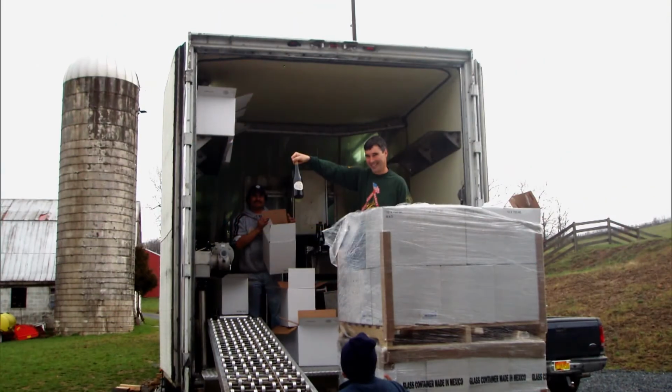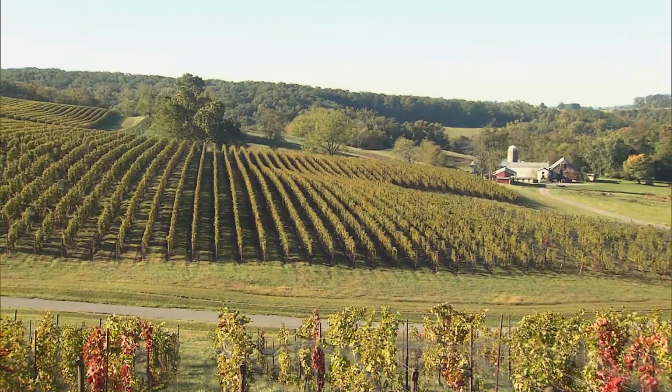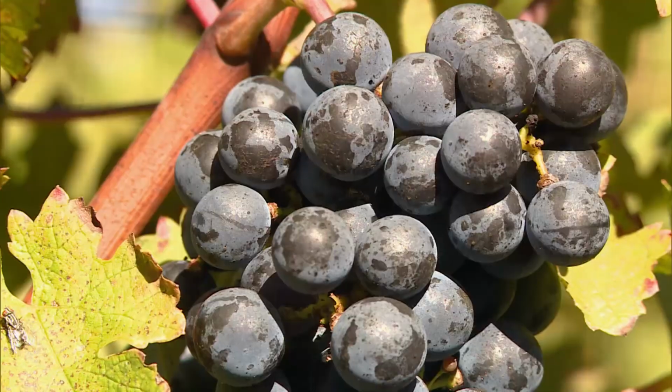They sold their first bottle in 2008. That same year, Black Ankle took home the prestigious Maryland Governor's Cup. So while the Carroll County vineyard may be a new kid on the block, it's one that's managed to earn a lot of street cred. And it all starts with the vine.